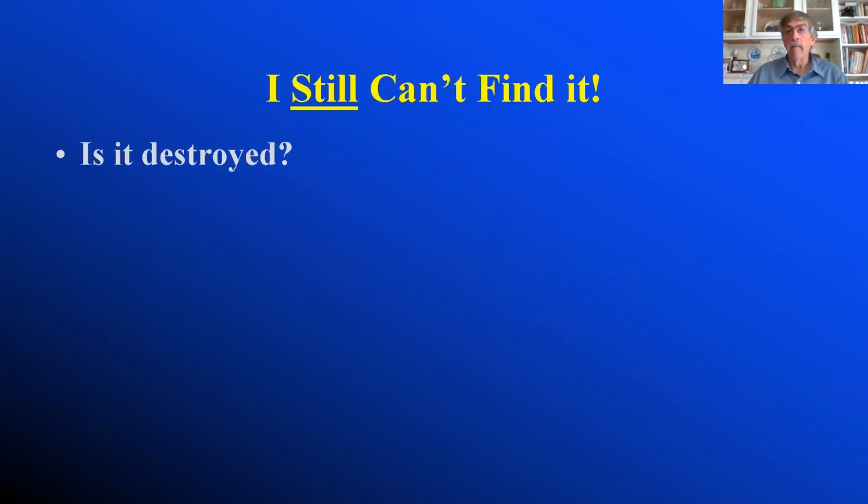Is it destroyed? I have all sorts of horror stories of destroyed cemeteries. I've often said that people that do that should deserve to burn in Hades, but oh well. People destroyed cemeteries for various reasons. They're just ignorant of them. They went through with a bulldozer because they didn't know it was there. They constructed a road over the top of them. They built a building over the top of them. They pulled up the stones because they were in the way and they wanted to farm the area and have a continuous field. That happens a lot too.